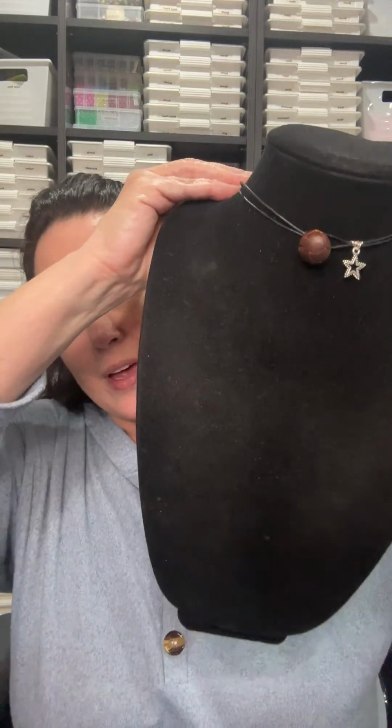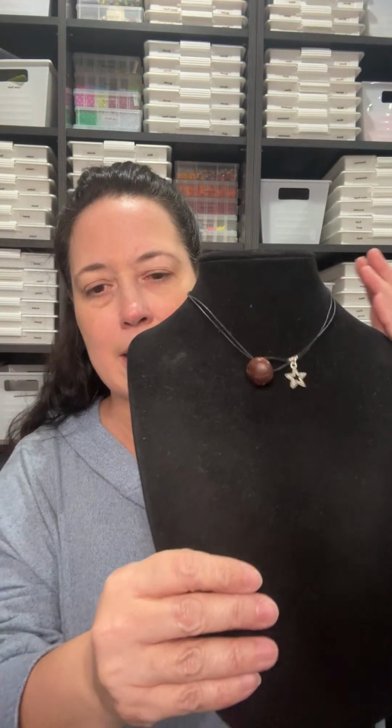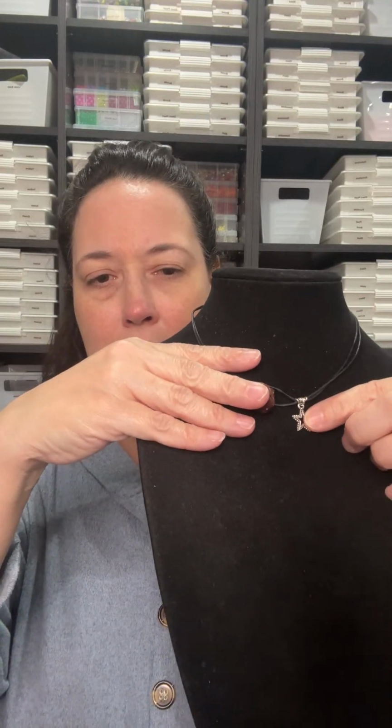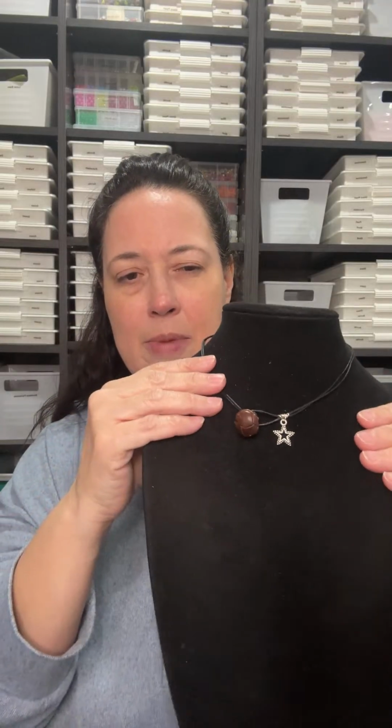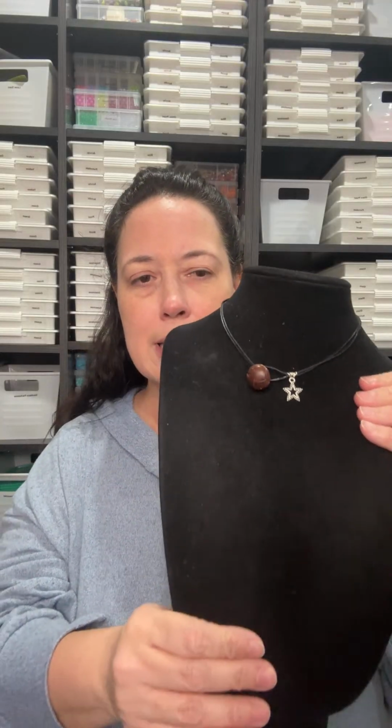There we go. So we have the button here, and you can use any type of button, but I have these leather buttons, and I'm like, we're going to make something with it. And then we add in a charm so that we can add a little bit more detail to it. And it is going to be in the closure in the front, and it'll be just a really simple, but have to think about measurements.